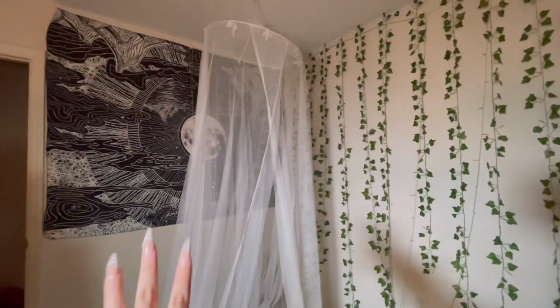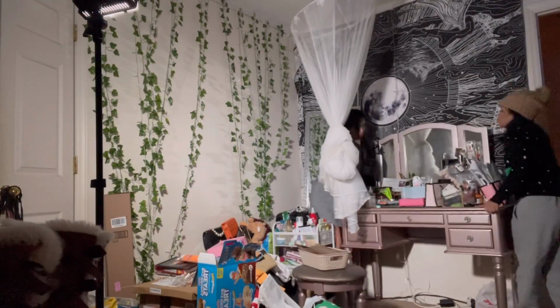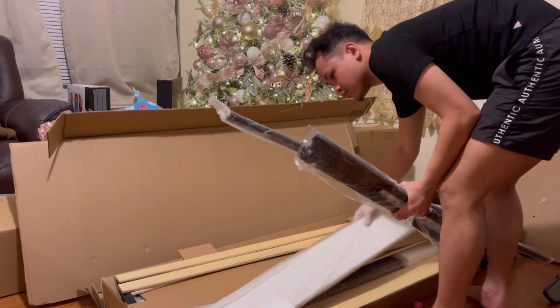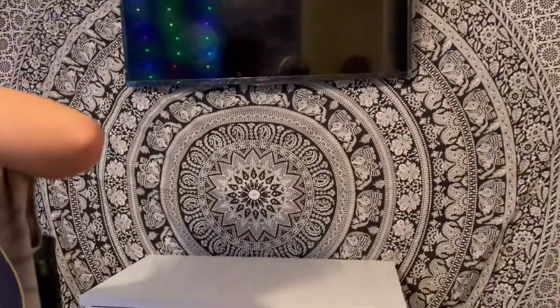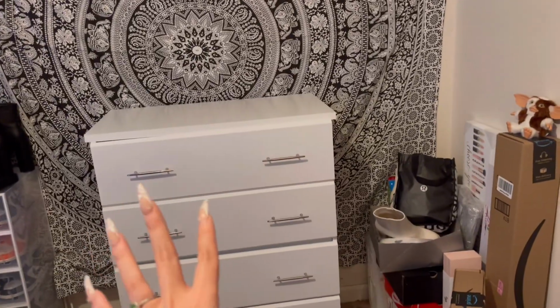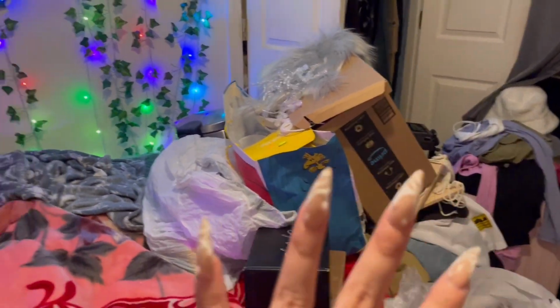Alright guys, so I took out the bed and now it's just a tapestry, the vines, and so we're gonna get ready to put this together in my room. Underneath the TV. Alright, so I have the dresser now here. This is all the stuff that I need to clean up obviously, but I got the dresser. I didn't end up putting my bed right here, so I moved it back to the original spot, which is right here. So I'm still in the process of cleaning up and putting everything back into place.